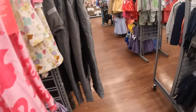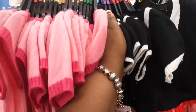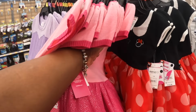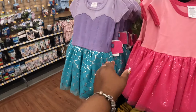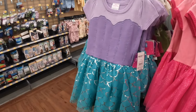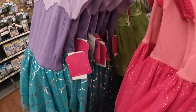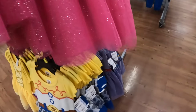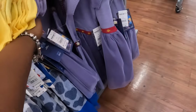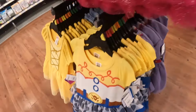And let me just show you guys these over here, because we saw these. They had these in here for Halloween. We're around Halloween time, $15. But now they added the little Barbie. And then there's Ariel. Are these clearanced? No, still $15. Ariel, Tiana, Belle, and Jessie. Who's a little purple one? Wish. There is Wish and also Cinderella.